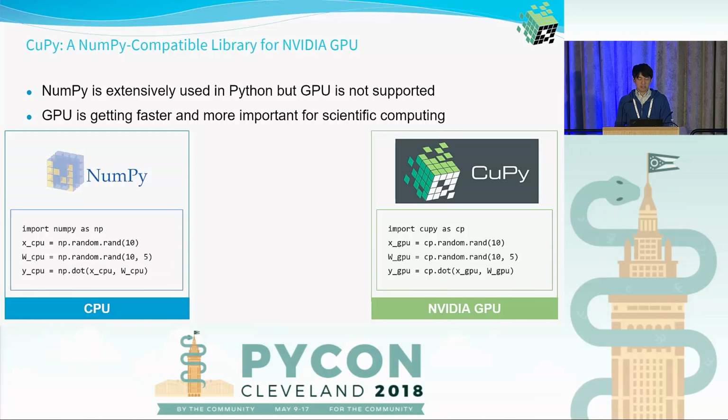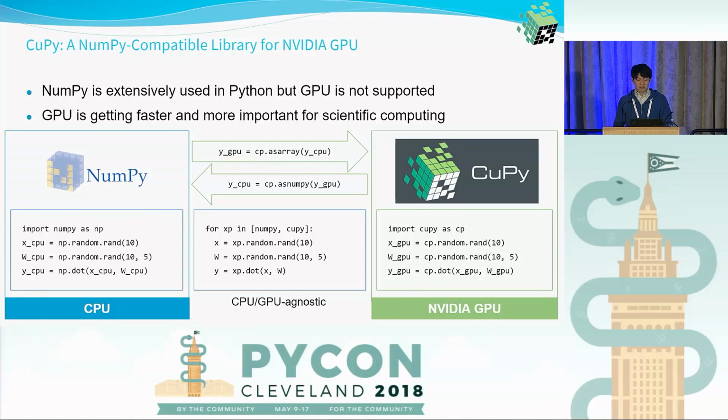It has almost the same interface as NumPy, so you can write CuPy code just like NumPy. Not only that, you can copy the data array from CPU to GPU by using CuPy, and also you can write your own computation logic in CuPy for GPU, and then you can bring the result back to CPU for visualization or something. And actually, you can also write CPU, GPU agnostic code because NumPy and CuPy have the same API, by switching NumPy and CuPy, just like this.